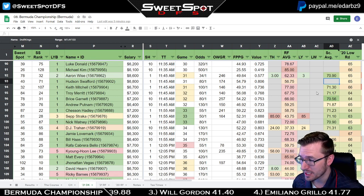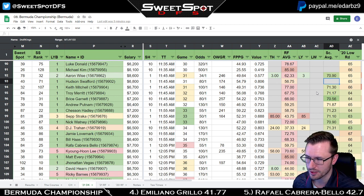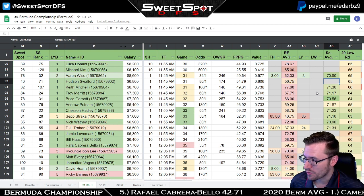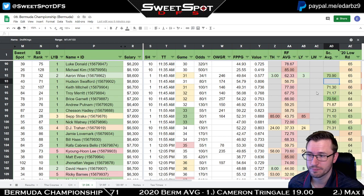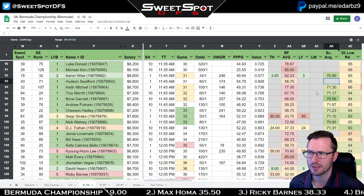It could probably easily be green, but I don't know anything about Hudson Swafford's scoring this year. So I did not include Hudson Swafford, but Hudson Swafford does hit a draw. I do know that from, gosh, way back when. American Express, which used to be the Desert Classic, which used to be Humana Challenge, the one that he won there.